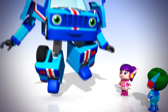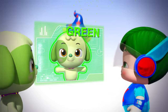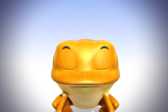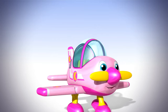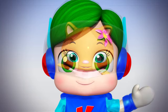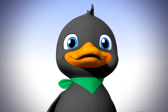Red. Cheekbot is blue. Bobby is green. Dusty is yellow. The frog is orange. Yi's hair is purple. Beepbot is pink. Lady cat is brown. Molly is white. The duck.